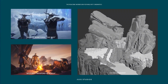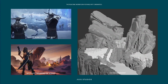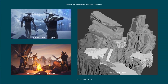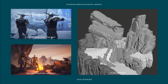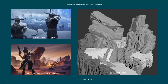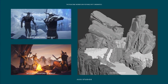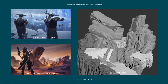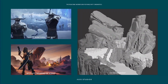So we took the same approach as we had on the first episode and found something in one of our previous works. So from one of our old Tales of Runeterra episodes, we had this ice environment, which you can see over here, which was used as a projection base. And we found these massive rock structures that you don't really even see in the episode that we could then take and use as a base for the environment in our Wild Rift episode, which again gave us a massive head start, let us focus on other areas of the show rather than having to resculpt rocks, and gave these poor cold rocks a second life in a nice desert.